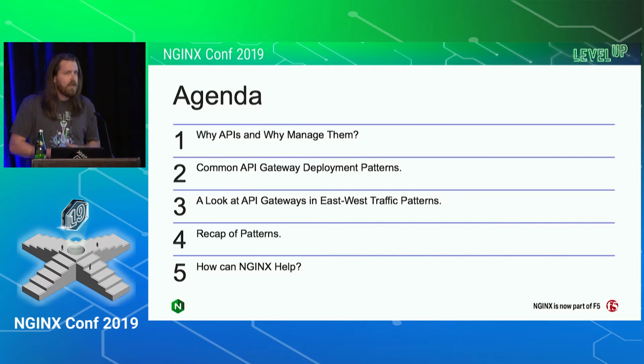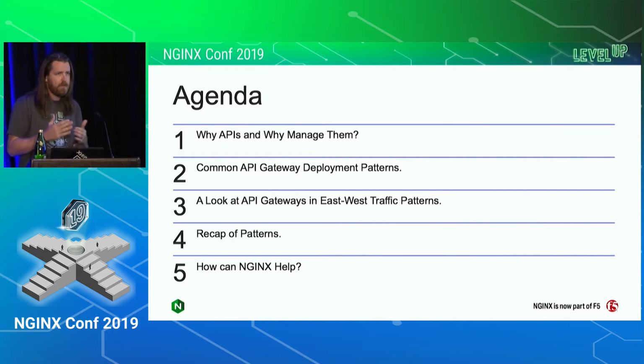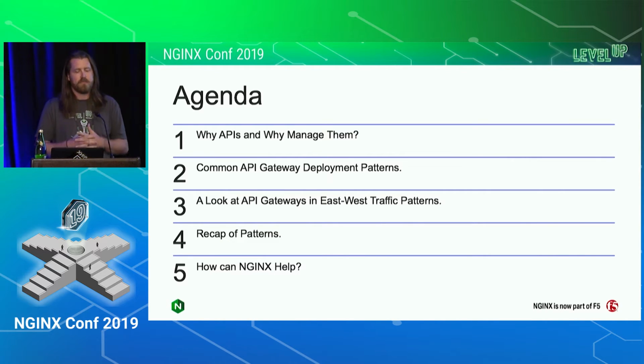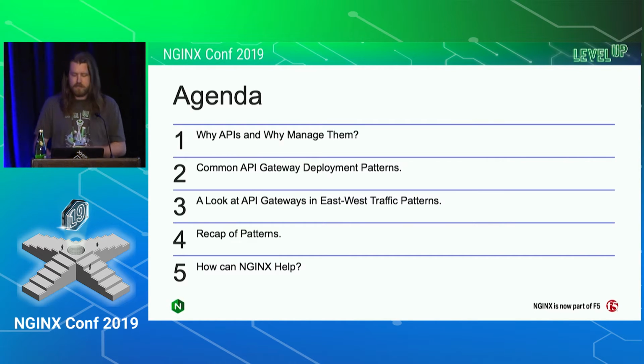This is a rough high-level look at the agenda. First, we're going to talk about why APIs are growing in the industry and why you need to manage them. We're going to talk about the common API deployment patterns that we see in a north-south type of deployment. Then we'll take a closer look at how that works with east-west traffic and with some of the more cutting-edge application architectures that we're starting to see. Then we're going to recap those patterns and talk about what NGINX can do for you. For people that don't know how NGINX fits into that piece of the puzzle, we'll give you an overview of the solutions you have at your disposal if you decide to use NGINX in this solution.